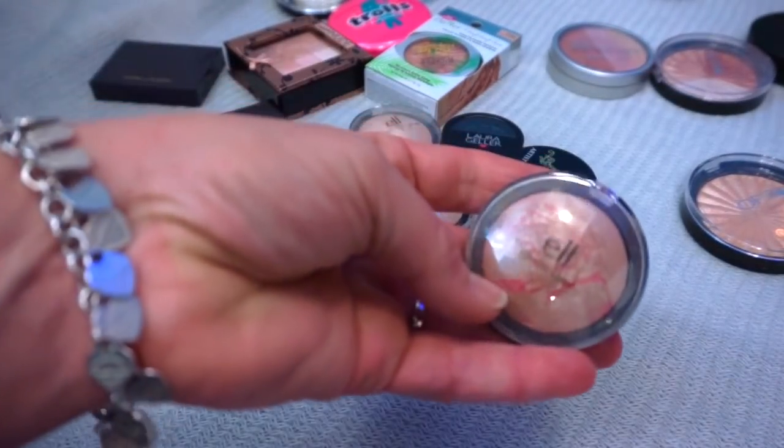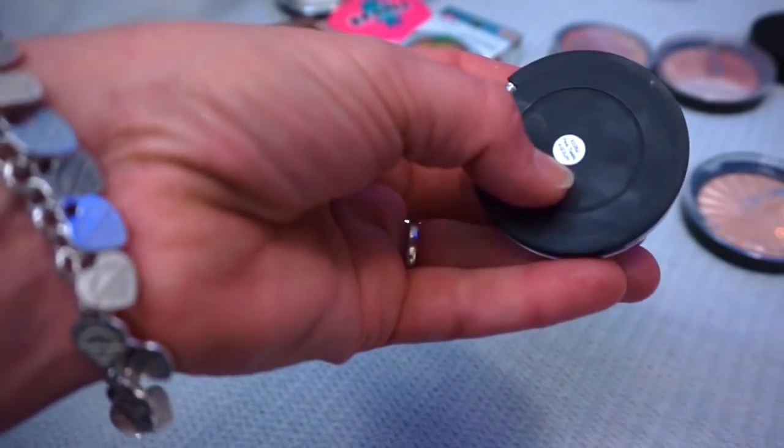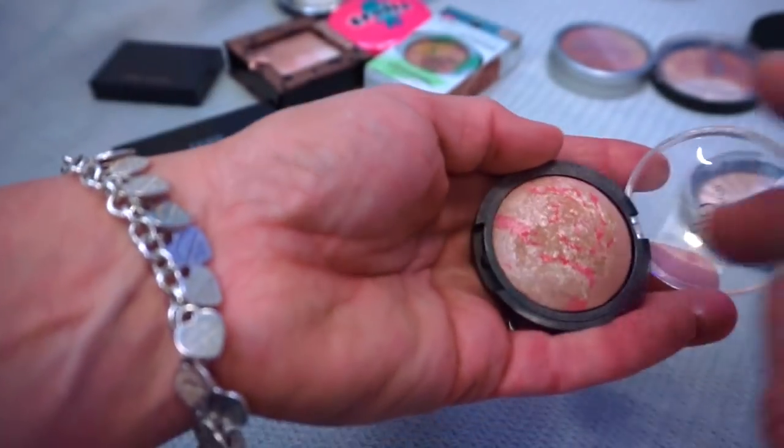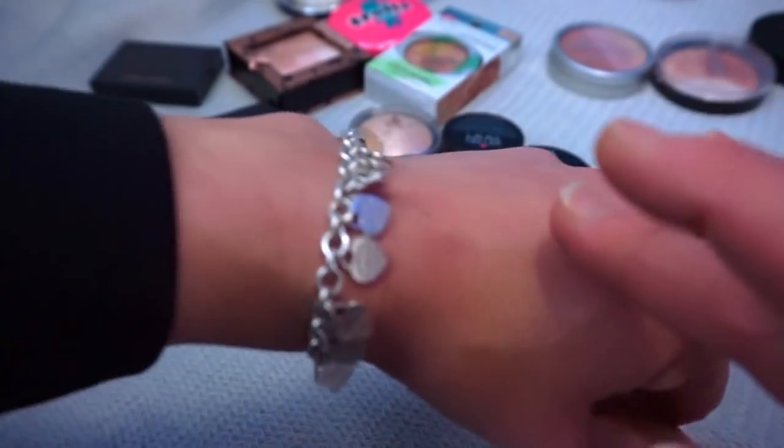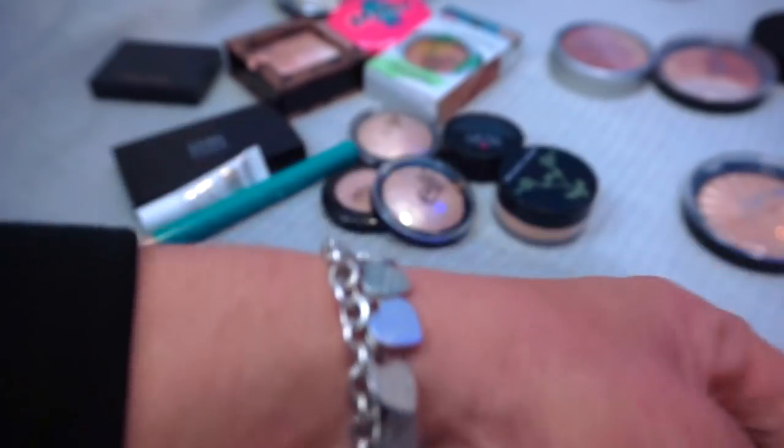Then we have the e.l.f. Baked Highlight. This is the Baked Blush actually, but I use it as a highlight. This is in Pink-tastic. So here's what it looks like. I'll swatch it. Oh, that's really pretty. I'm going to hold on to that for sure.